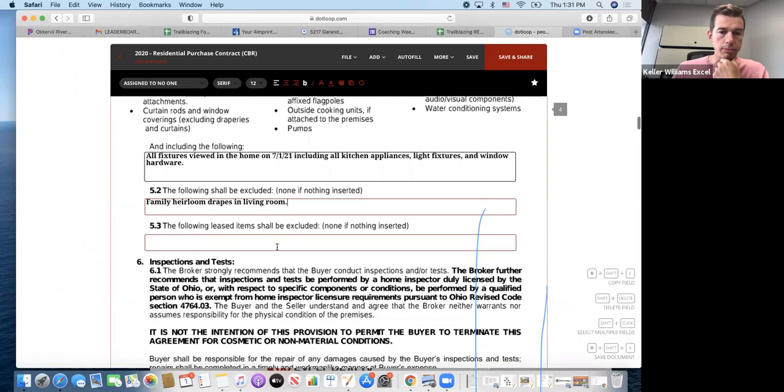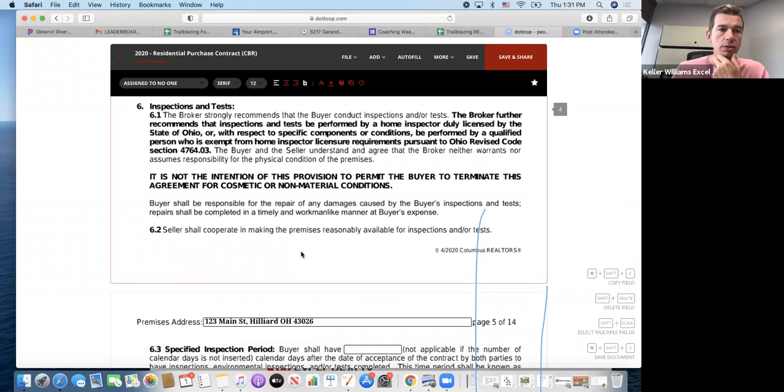Inspections and tests. We are encouraged to have people conduct inspections on the home they are purchasing. If you have ever told or considered telling somebody, hey, I'd recommend not getting any inspections, you're not doing your fiduciary duty. That being said, in this competitive market where people are waiving inspection remedies, and waiving inspections period, the way to say that is this. This is my script.